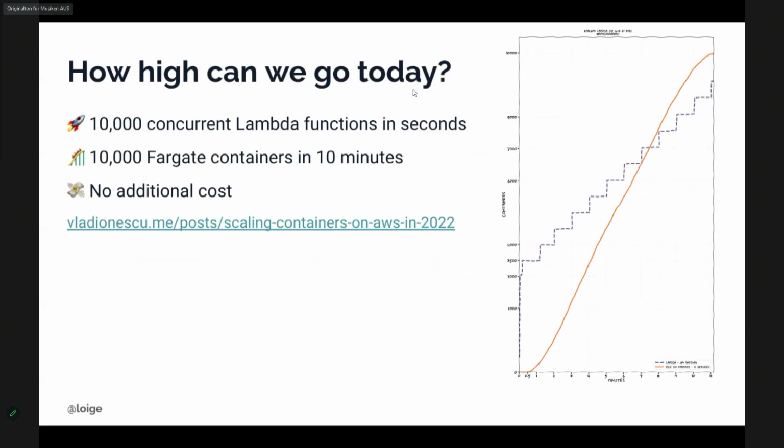Now, this is not necessarily true anymore, because I think at re:Invent last year, AWS announced a bunch of changes in the way the Fargate scaler works. And there is an interesting article by Vlad Ionescu that does a bunch of experiments and gives you some numbers. And I think today you can scale up to 10,000 Fargate containers in 10 minutes. So if we were building that solution today, probably we wouldn't bump into this limitation, and we wouldn't need to build our own Fargate scaler ourselves.